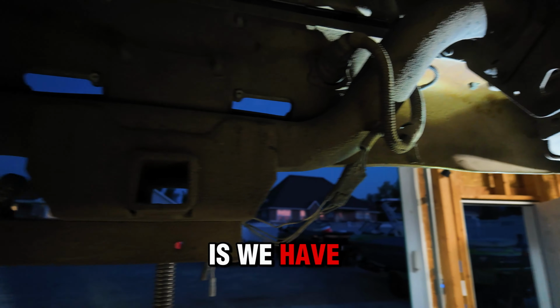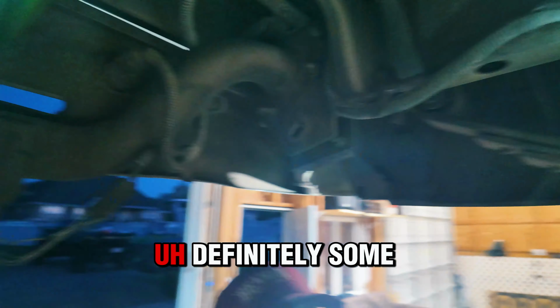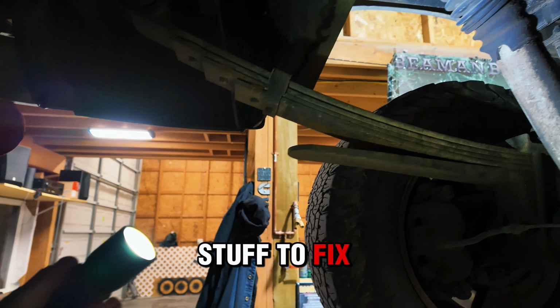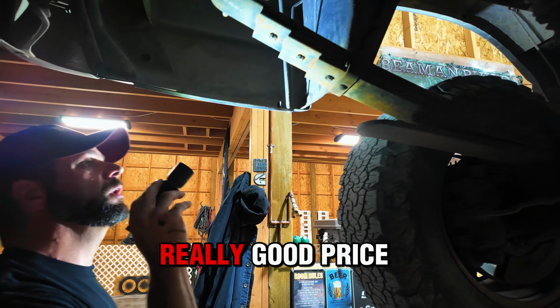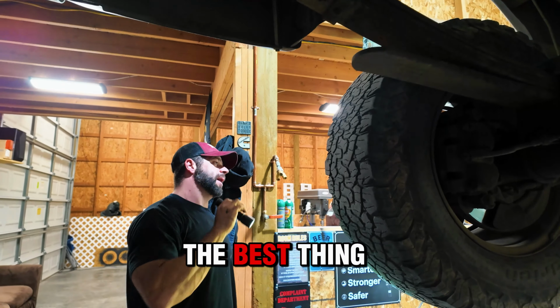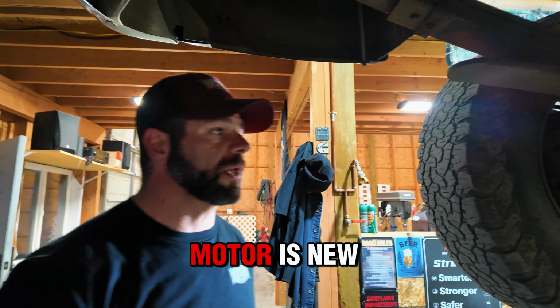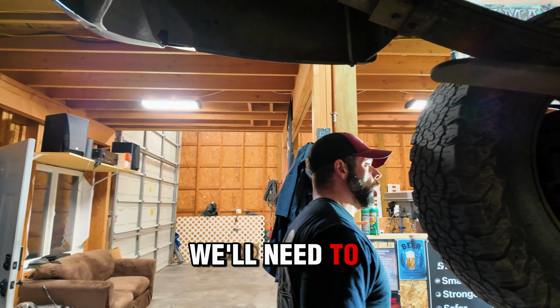Well, she's about what I expected. The biggest thing is we have a very, very rust-free frame. Definitely some stuff to fix, but we knew that going in. We got a really good price on this truck, so I'm not mad about it at all. And the best thing is I am pretty confident that the thing they said is new, which is the motor, is new. We'll need to open the trans up.